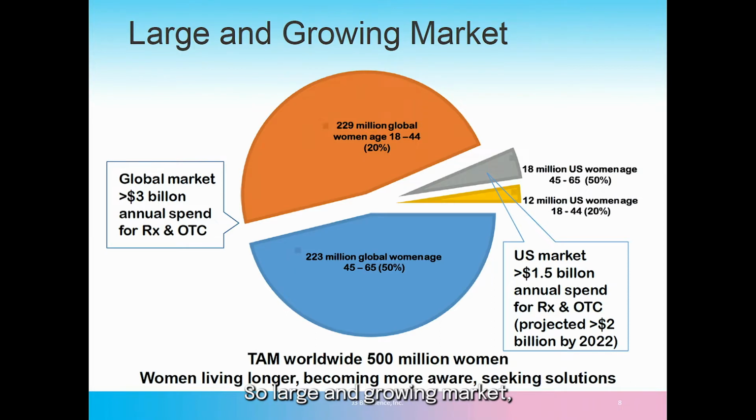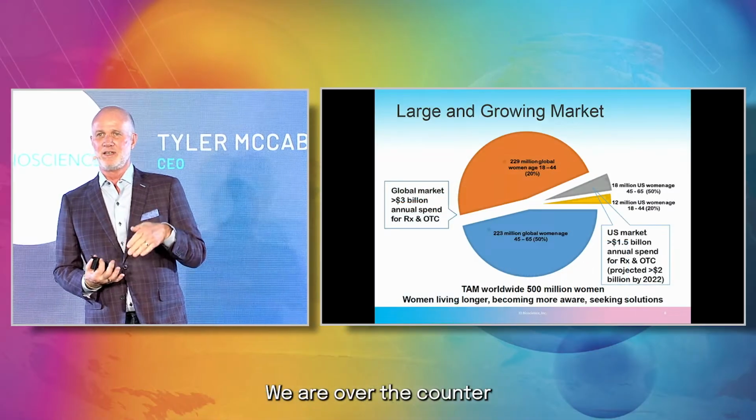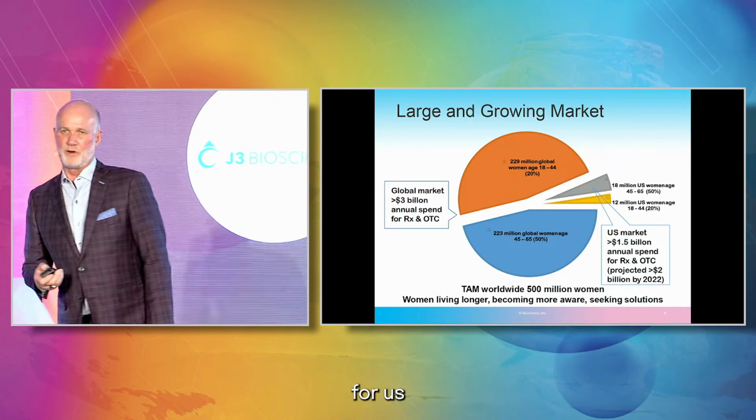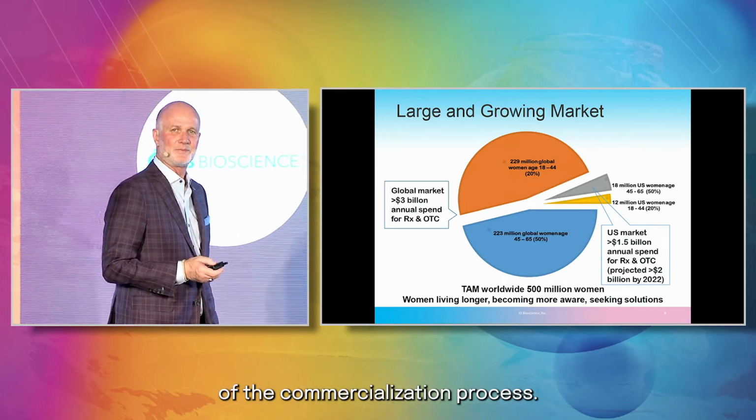So, the large and growing market: we understand what that market is globally and in the US, and the total addressable market is 500 million women. This has to do with women living longer, becoming more aware, and seeking solutions. We understand the market in terms of the prescription and over-the-counter market. We are over-the-counter, and we'll talk about the opportunities there for us in the commercialization process.